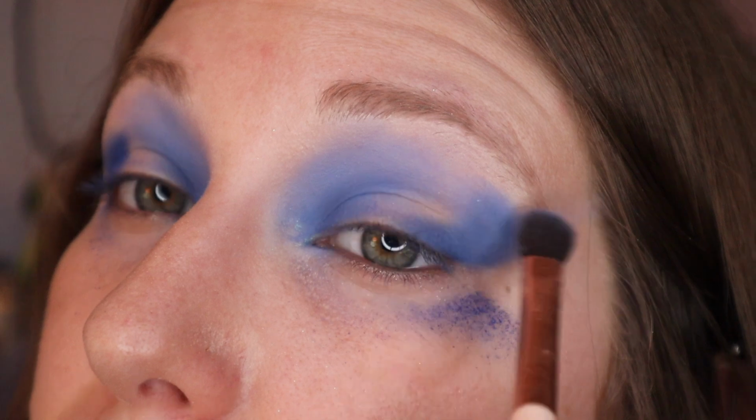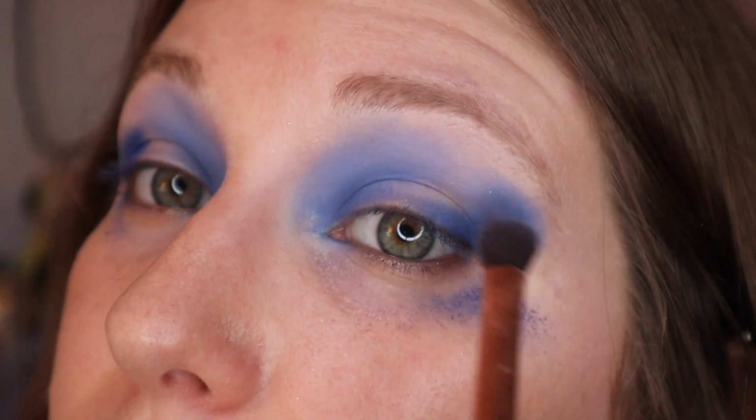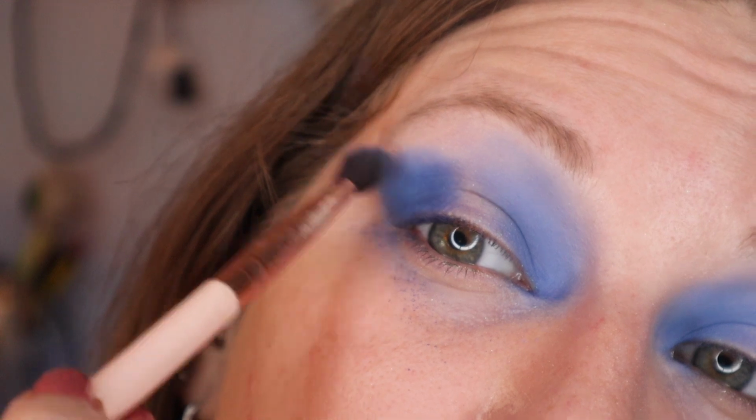You can see how much powder's in the air, but this is working really well. And I'm just going to connect these. I wasn't sure if I was going to do it, but why not? Yeah, it really feels like the colors mix.